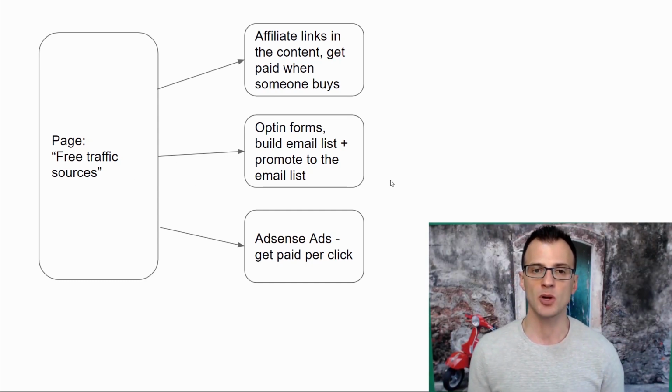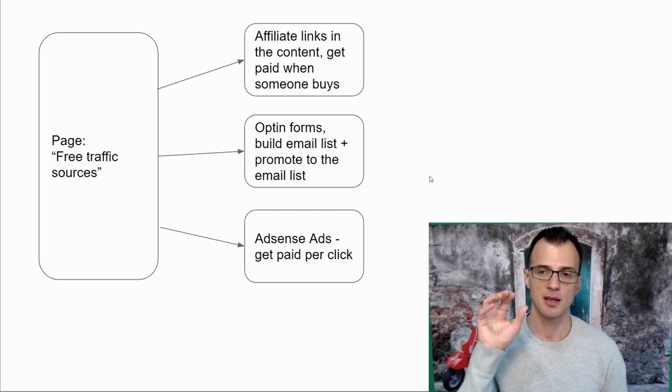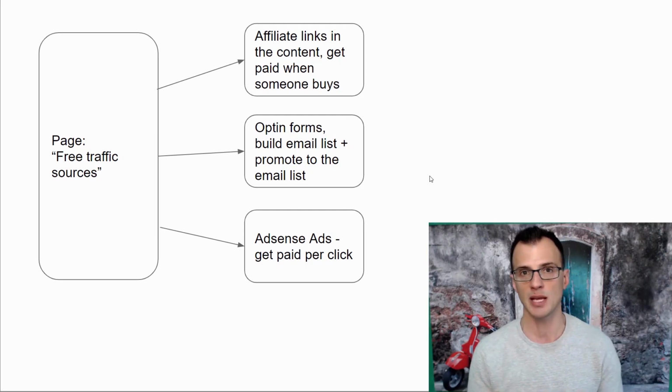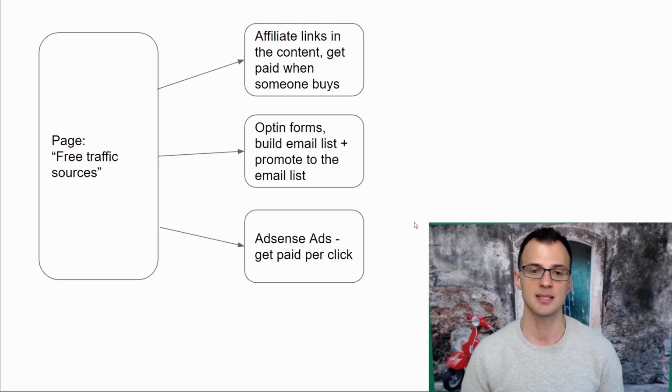The second way that you can monetize is through opt-in forms. You've probably seen them on different websites, there is an opt-in form, and if somebody leaves their email address, they go onto your email list, and then you can automatically send them promotions. You can promote affiliate products and make money that way from your email list as well. And also, I'm sure that you've seen on a lot of websites, you can put AdSense ads or ads from other networks, and you get paid per click. So whenever someone clicks an ad or even views a page where that ad is, you will get paid a small amount of money, but it all adds up.